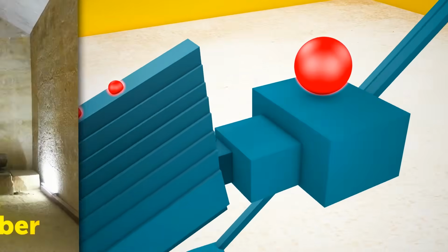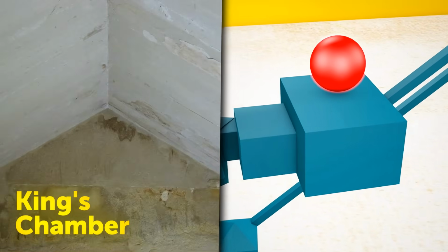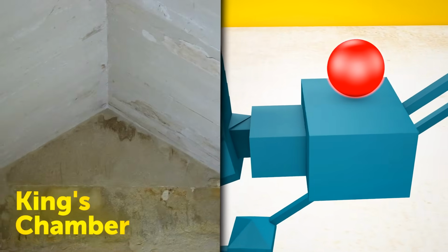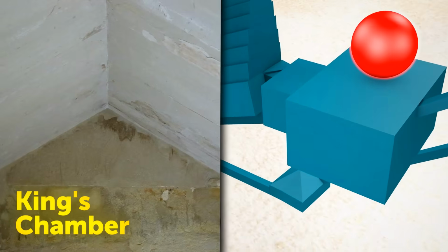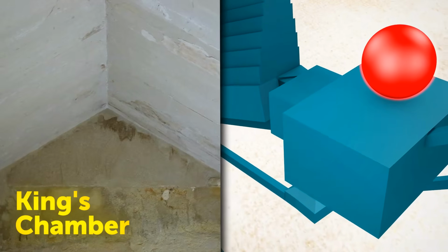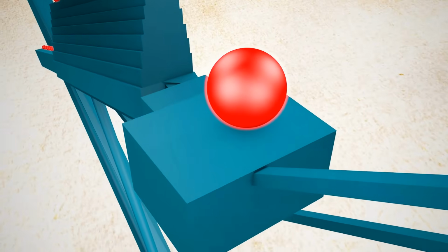He'd then reach the King's Chamber, the centerpiece of the Great Pyramid, which was lined with huge blocks of granite. But it wouldn't have looked as grand as we might imagine. There are no hieroglyphics decorating its walls, as Egyptians only began decorating the burial chambers of pyramids much later on.